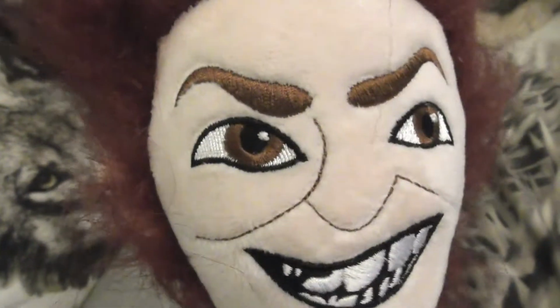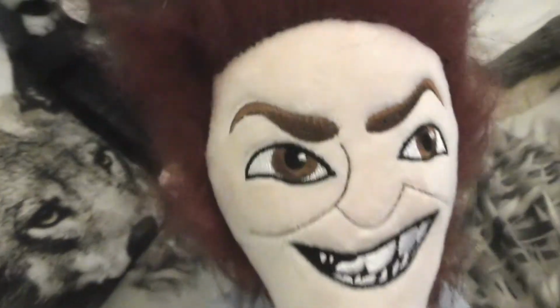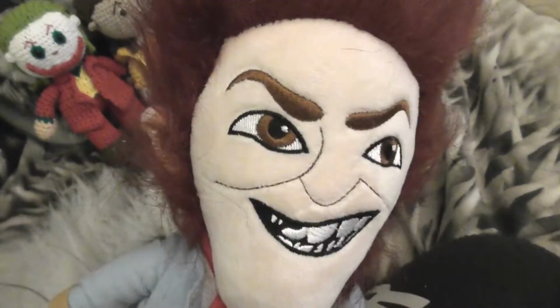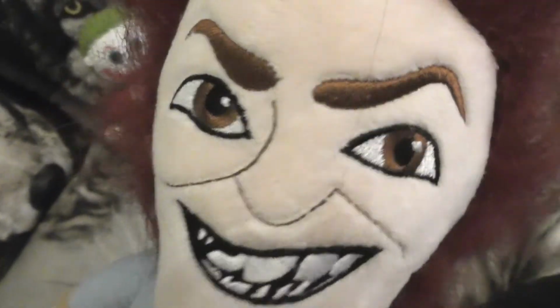Oh man, I love his... Look how cute! Oh, look at this. Oh, that's cute. So I've been thinking of cutting his hair on top here, because it might look exactly like the little haircut he had without his wig. There's just one little mistake. His eyes are brown, while actually they're supposed to be more like blue or green, something in between. He has beautiful eyes, but unfortunately on this plush they were made brown.